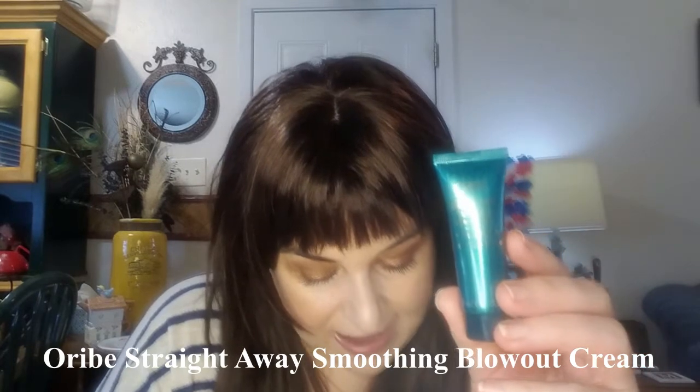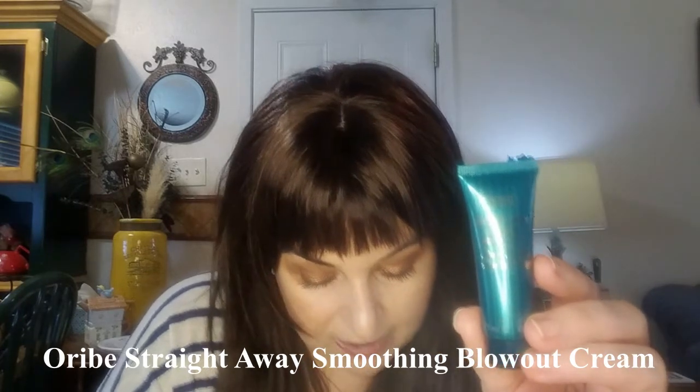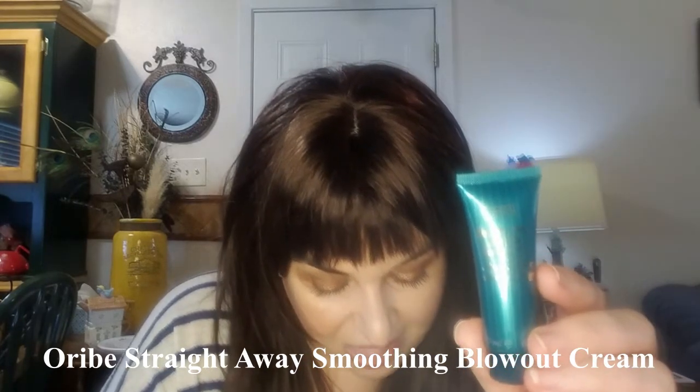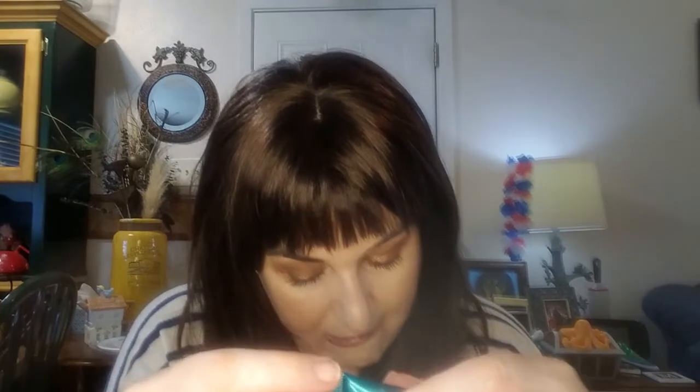Okay, get sleek, shiny hair without sacrificing body, thanks to this styling balm that reduces frizz and flyaways. Apply throughout damp hair, section by section, before blow drying. Okay. I like nice and shiny hair. I don't like frizz or flyaways, so that's something to try out, even though I usually wear my hair up in a wig or in my Juvabine. It's something I'll use either way.